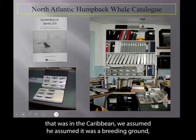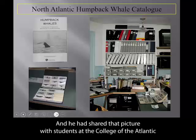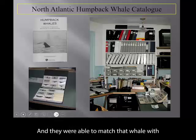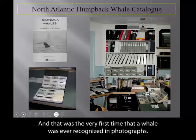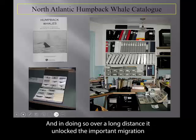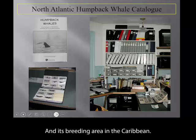He assumed it was a breeding ground, but nothing was really understood about whale populations. And he had shared that picture with students at the College of the Atlantic working on tuna. And they were able to match that whale from Salmon Bay in the Caribbean to right off of Mount Desert Rock. And that was the very first time that a whale was ever recognized in photographs. And in doing so, over a long distance, it unlocked the important migration of the humpback whale between its feeding locale here in the Gulf of Maine and its breeding area in the Caribbean.